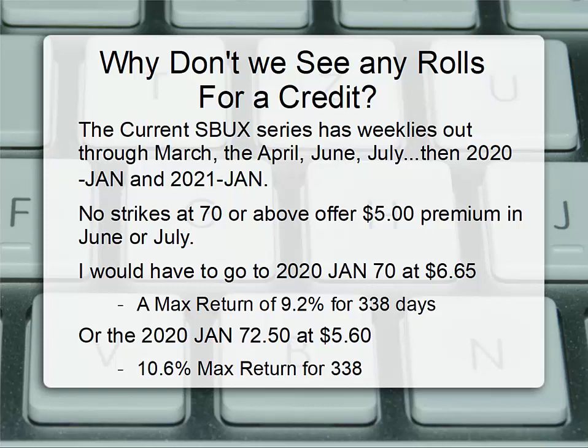Well, the current SBUX series has weeklies out through March. Then we have April, June, and July. Then the 2020 January LEAPS, and the 2021 January LEAPS as well. No strikes at the 70 price or above offer a $5 or $5.50 premium in June or July. I'd have to go out to January 2020.